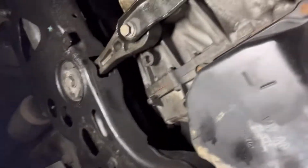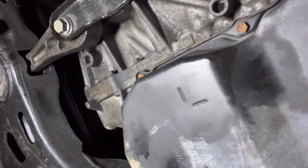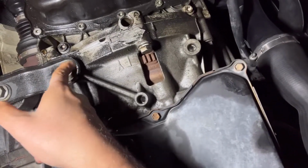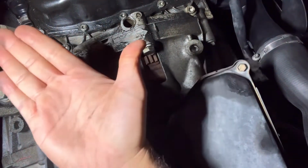Look at this bolt right here. It's broken. This is the engine mount. This is your transmission right here, and this is your engine right here. And that's the bolt. I don't know if you guys are able to see it. It literally broke off, and the engine is basically tilting when I move the vehicle.